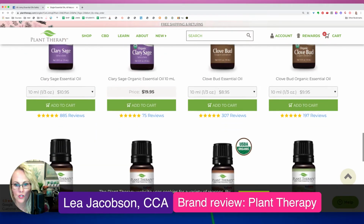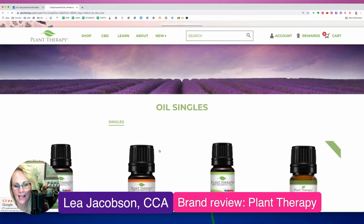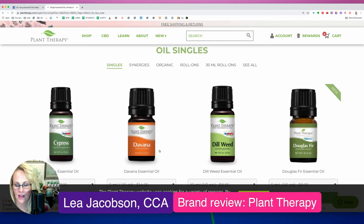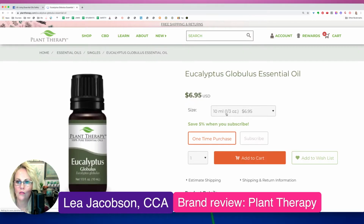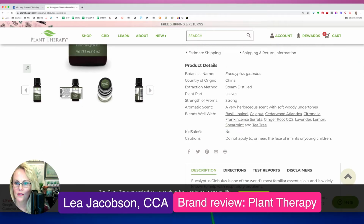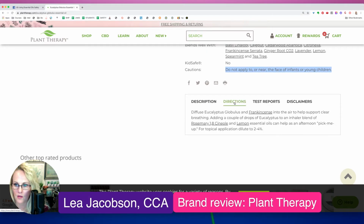Okay, so let's move on. Clove bud has issues as well, but let's kind of skip past. I know I spend a lot of time on the essential oils that are alphabetically in the beginning. So let me skip to eucalyptus. It is correct. This is not recommended for children under the age of 10. And I'm glad they have this here, but the whole purpose of not having it around the face of children is so they don't breathe it. So you want to avoid them breathing it. So if that means that you are diffusing and they can smell it, that is breathing it, and that is not going to be safe.